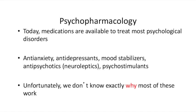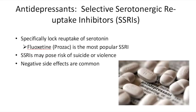Even though many of these pharmacotherapy interventions work, so they're efficacious according to a lot of research, we don't exactly understand why or how they work. Let's talk about antidepressants for a second. And we talked about antidepressants several times at this stage. But one that I'm going to focus on are the selective serotonin reuptake inhibitors, or SSRIs, because that is really the current forms of antidepressants that most people are using today to combat or to work on depressive symptoms.